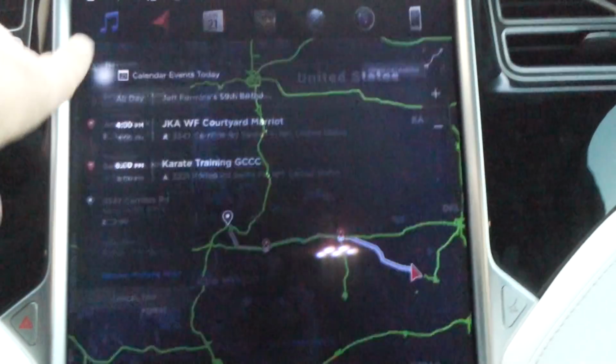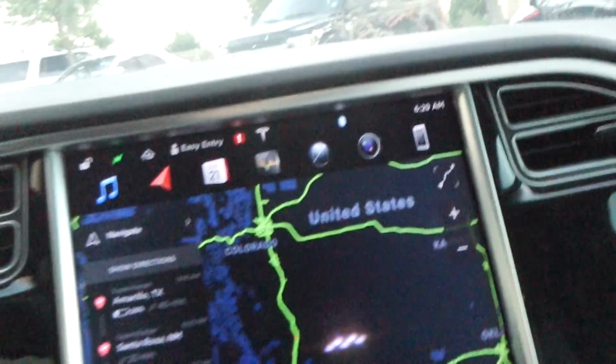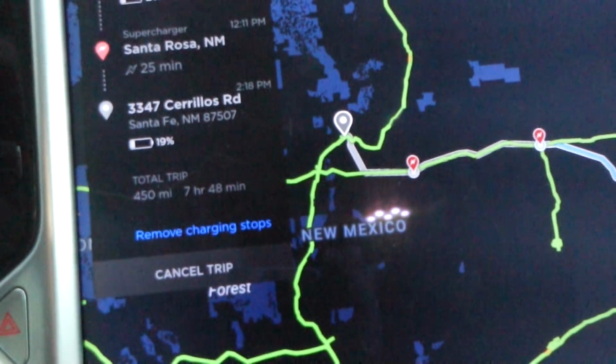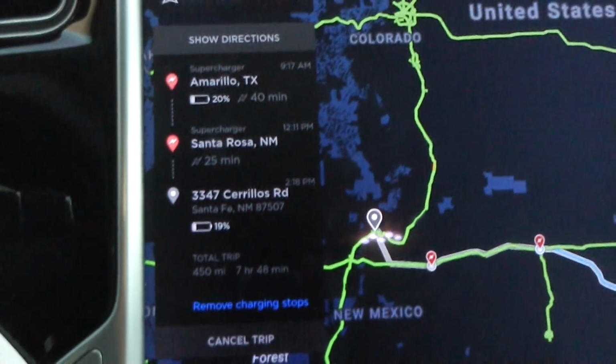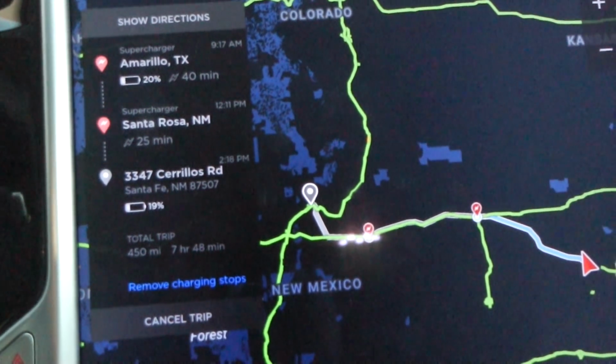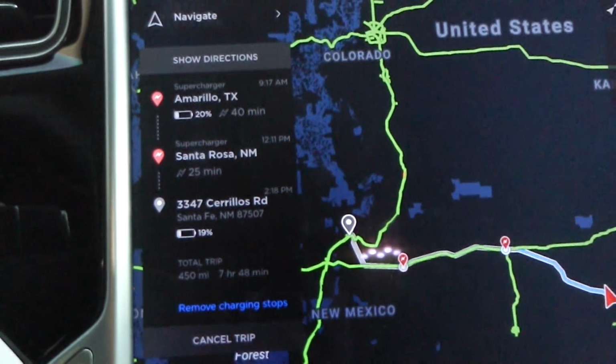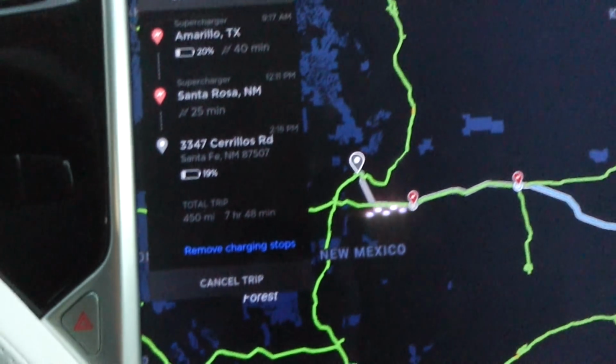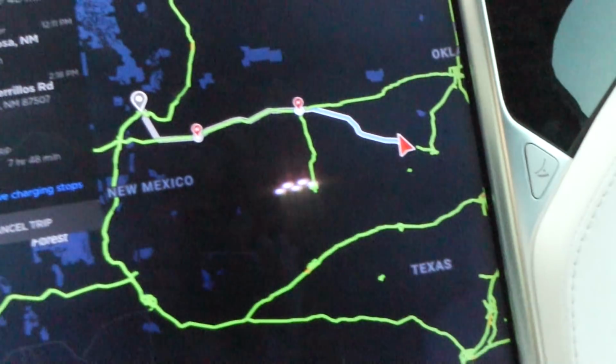Okay, so our trip is about to go through a couple of charging stations to Santa Fe. We have to stop in Amarillo for 40 minutes and in Santa Rosa for 25 minutes.